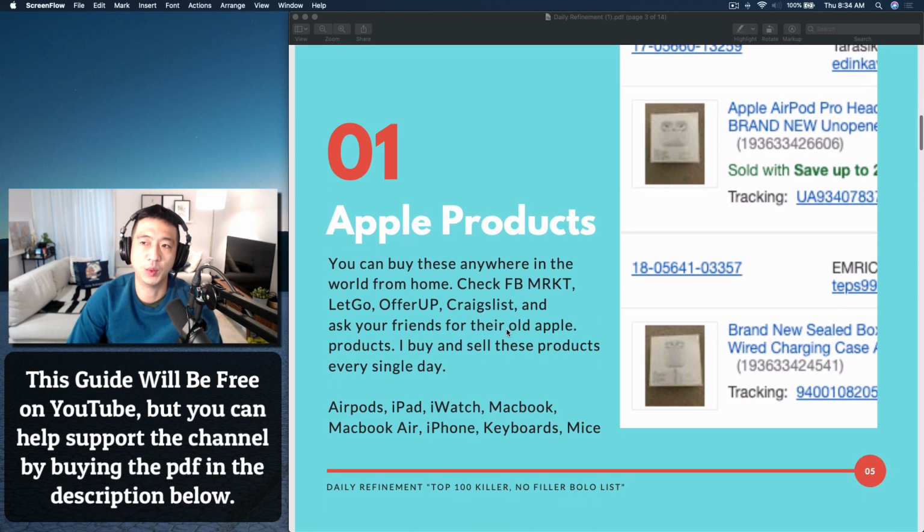So number 1, the king, Apple products. I sell these every single day. AirPods, iPads, Apple Watches, MacBook Air, iPhones, keyboards, mice. These are 2 item numbers on my store if you want to check it out. I do hide my solds though, so you'll have to look at the feedback left for others to see what kind of things I'm selling. But there's no secret. I sell every single Apple product. There's not that many of them to learn about.